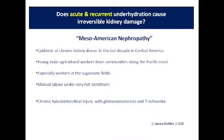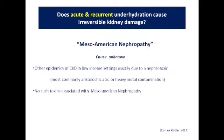And I put this one in because I think it opens up a whole interesting area of discussion. You'll probably have never heard of a condition called Mesoamerican nephropathy. There's an epidemic of chronic kidney disease going on in Central America. Young men are getting kidney failure. They typically work in the sugarcane fields on the Pacific coast. They do manual labor under very hot conditions. They get chronic kidney damage. Now, they're not the only people with epidemics of this sort. There's one in Sri Lanka at the moment. There's one in a part of India. There's one in the Balkans.